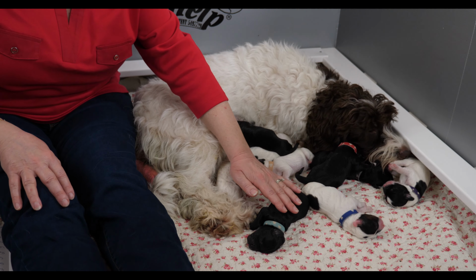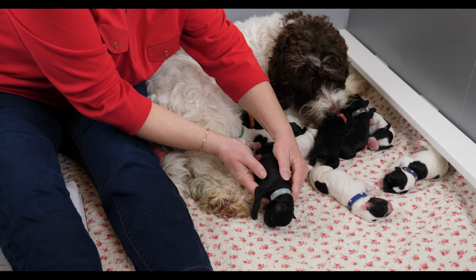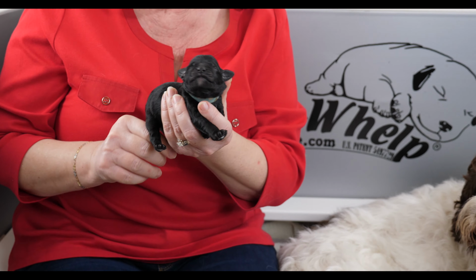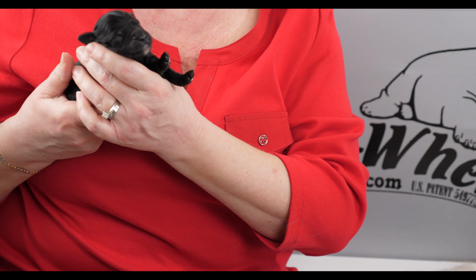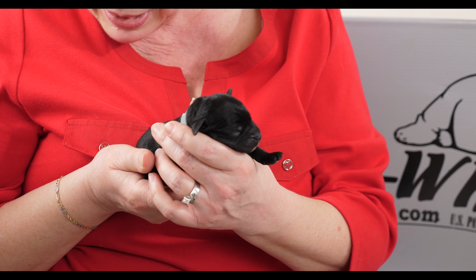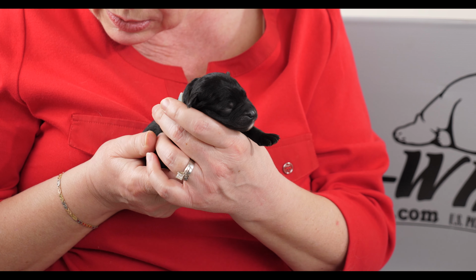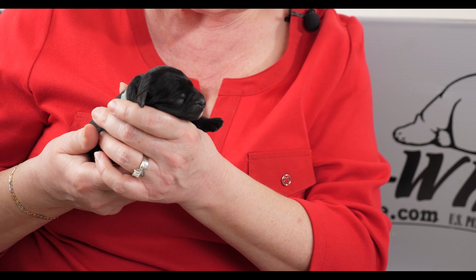And now let's do Light Blue Collar here. He's one of the boys. We only have 3 boys in this litter, which is quite something. Usually we end up with more boys than girls, it seems, lately. So this litter is evening that out. Mr. Light Blue Collar is an adorable little fellow. He's a little smaller. He weighed 313 grams when he was born. So he was the second smallest at birth.